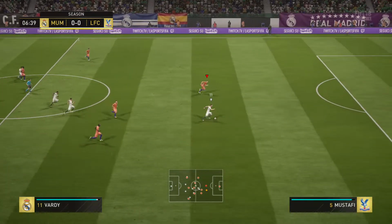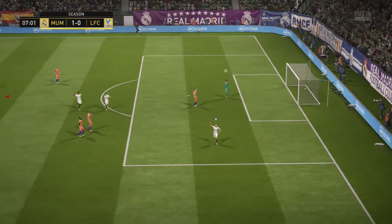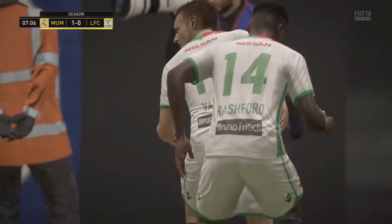Threads it through. Brilliant pass, can he finish it? Letting the shot go! Vardy clean through to score. Oh, he does that so brilliantly, hanging on shoulders and then pouncing.